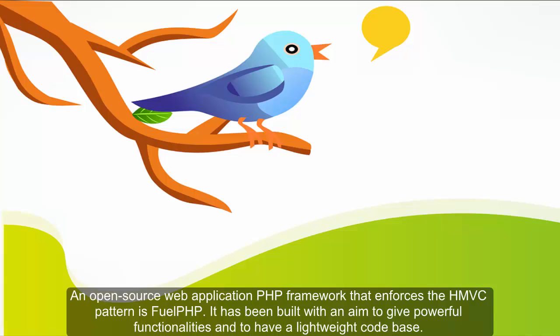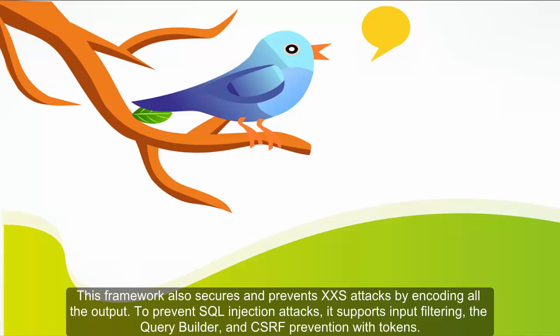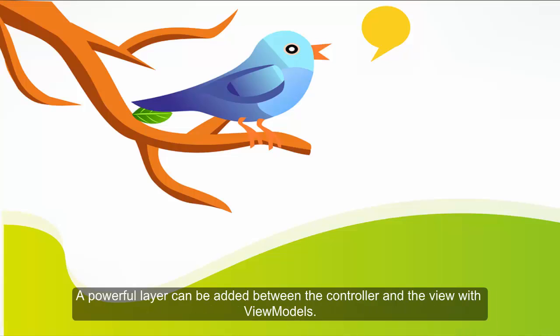FuelPHP, an open-source web application PHP framework that enforces the HMVC pattern, is FuelPHP. It has been built with an aim to give powerful functionalities and to have a lightweight code base. This framework also secures and prevents XSS attacks by encoding all the output. To prevent SQL injection attacks, it supports input filtering, the query builder, and CSRF prevention with tokens. A powerful layer can be added between the controller and the view with view modules.